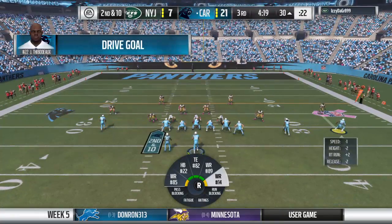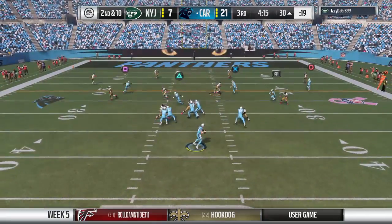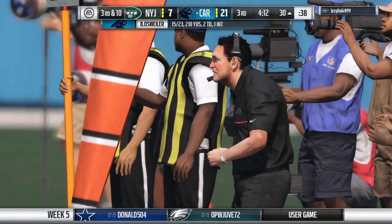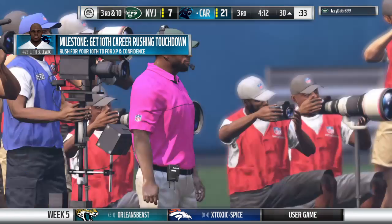Agreed, and they really needed that one for confidence, just to feel a little bit better. But I don't know if I would be daunted by them stopping me on one run. This drive has gone pretty well. I could come right back at him. And he's just going to get rid of this thing. To no one here. He throws it away, and now it's third.